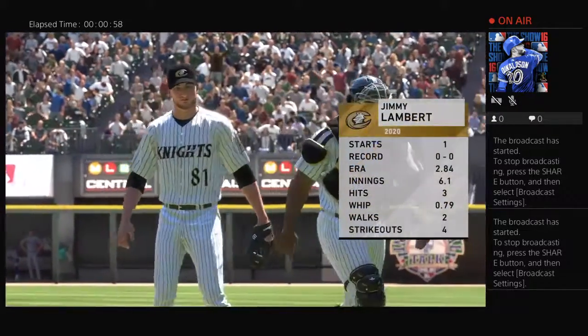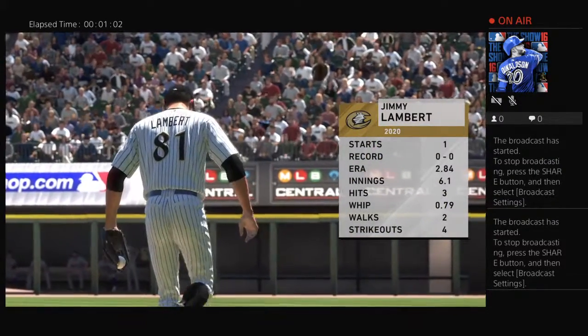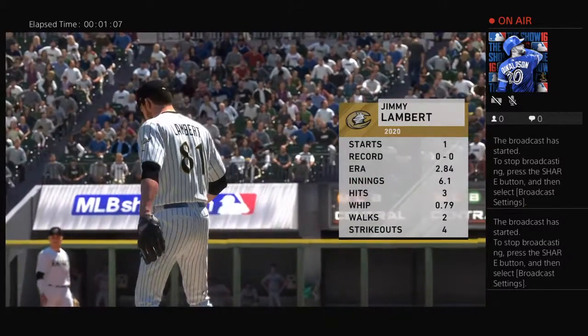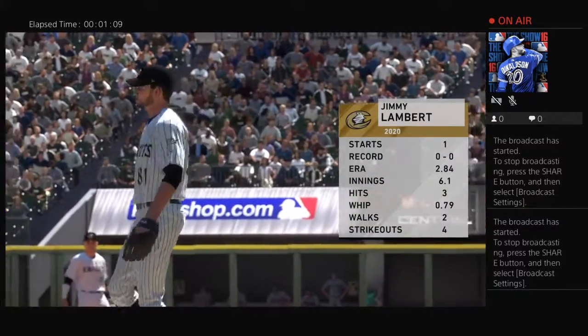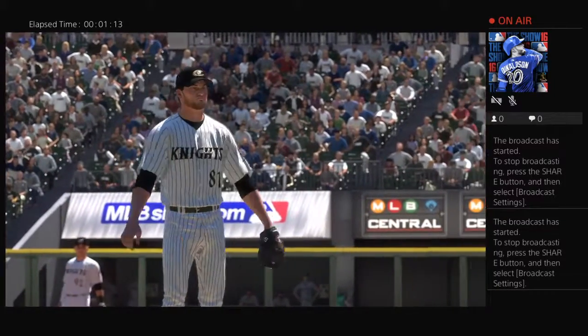Jimmy Lambert, the California-born right-hander, is on the mound. Dan Plesac, what's the word on him? Well, this guy's kind of unique. How about a 5-pitch repertoire that he has? That gives him a lot of options for both righties and lefties. And if he's on, he could be really tough to hit.